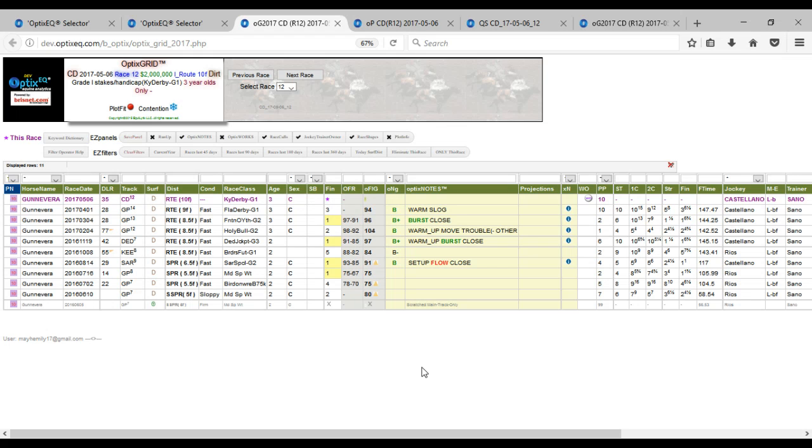So that's my concern. And so, Optics figures are declining, coming back in the Holy Bull, 104 to 96 in the Fountain of Youth, and then a 94 in the Florida Derby. Yeah. So, Florida might have been his Triple Crown there.